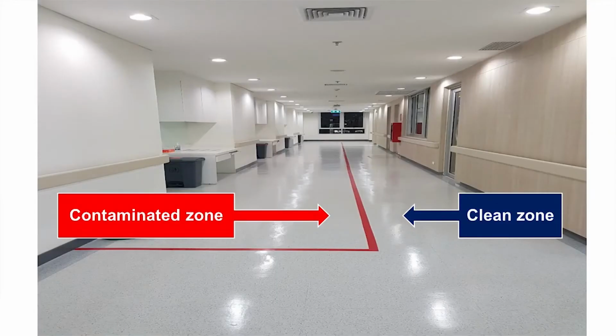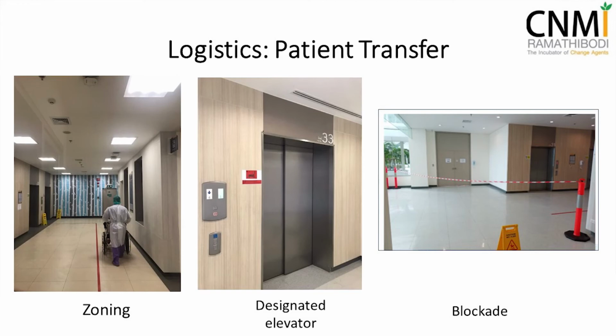At first, we drew a line to remind us which floor the patients move in and move out. So we moved the line to remind us where the risk area is, with potential for contamination, and which is a clear zone. So it might be useful to track and flow the patients. And after that, about the logistics of patient transfer, we created zoning for the patients and designated some of the elevators for use by patients only. And when we transfer patients from one place to another, we do route blockage for the patients when they move in and move out, decreasing the risk of transmission to other patients as well.